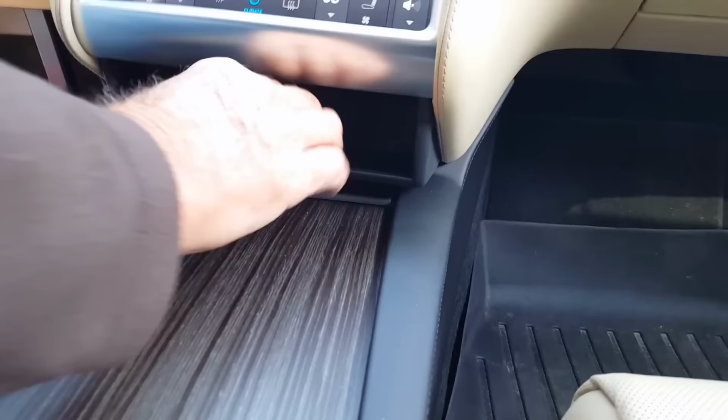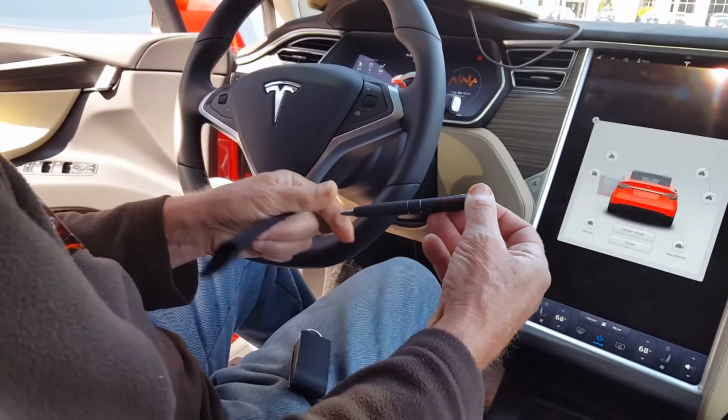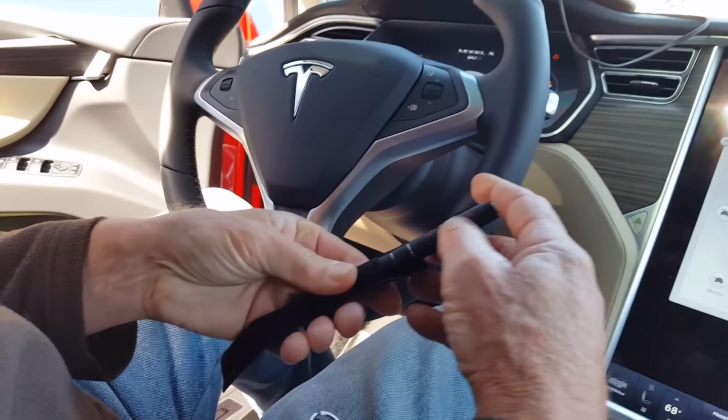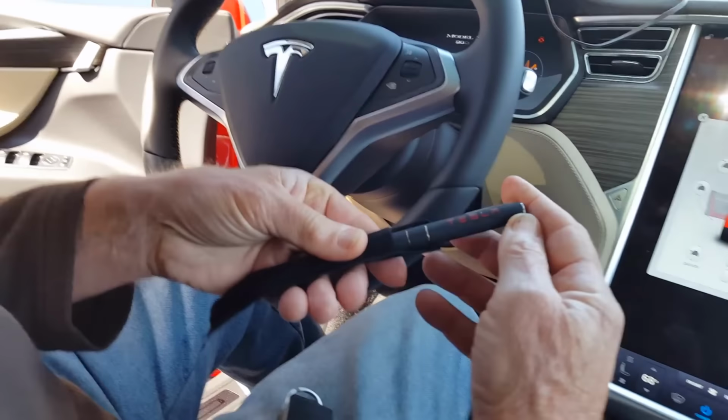And of course, with your new X, you get your Tesla pen. Of course. Nice. Haven't tested it yet. But what does it do? What does that pen do? When you double click on it, something blows up. Haven't you seen James Bond? It's a James Bond pen.